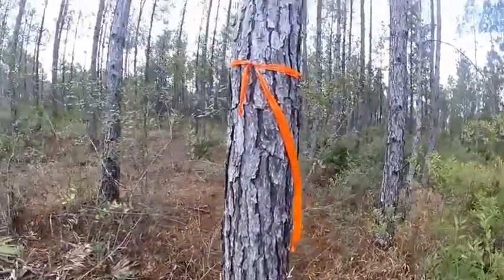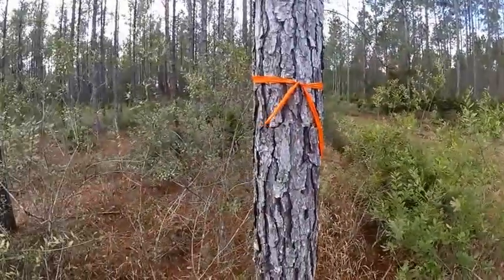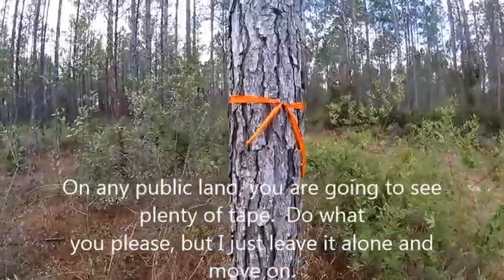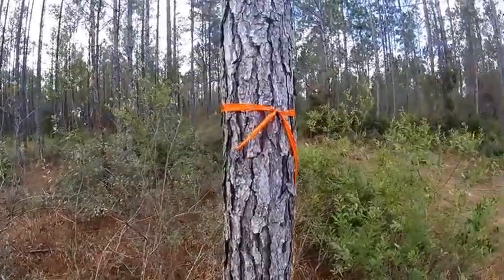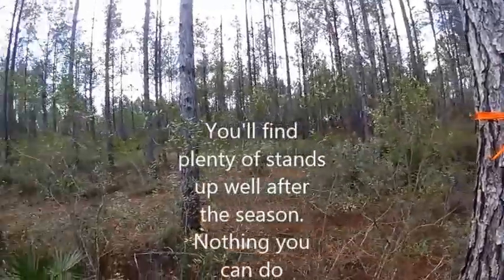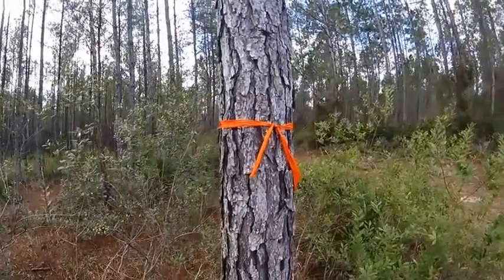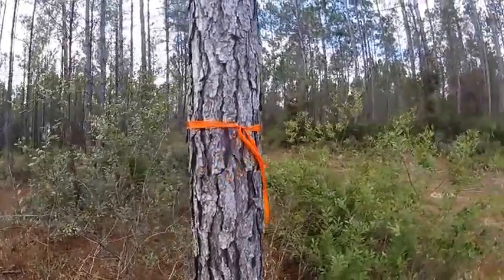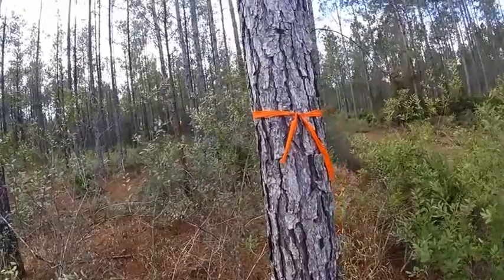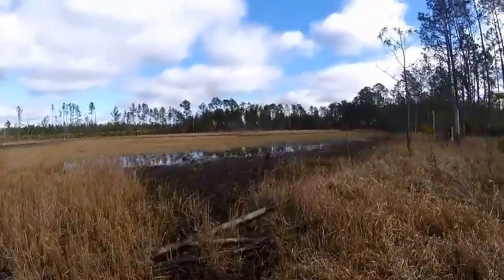I want to share some thoughts with you about hunting public land and surveyor's tape. Now, Florida Wildlife and Conservation says it's littering and you can get fined for it, but if you hunt public land, you're going to find surveyor's tape all over the place. Don't tear it down, just go find another place to hunt. There's tons and tons of area in these management lands, and it's a pain in the ass, but what do you do? In the off season, I'll go figure out where they're at, and I won't mess with them, but it's good to know how far away you are from the next person. It's just something you got to deal with. It's public land.